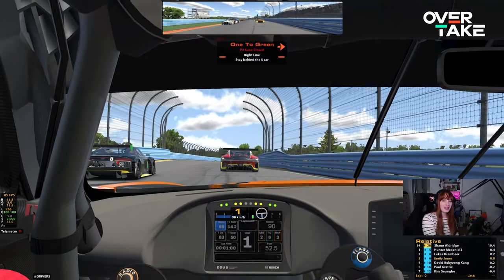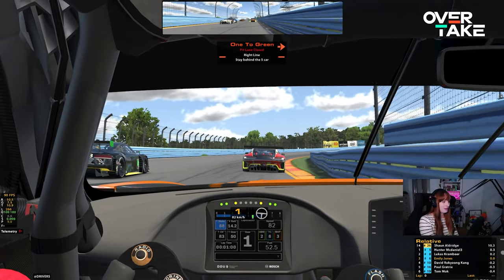Is this car the real deal? Is it fast? Is it worth the money? Let's go find out. Okay, so I'm on the formation lap for this IMSA iRacing series race.